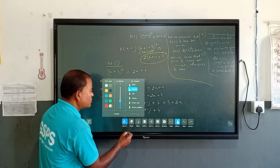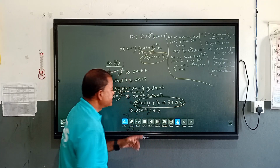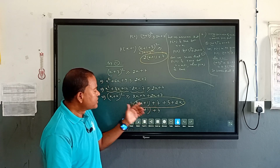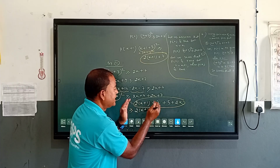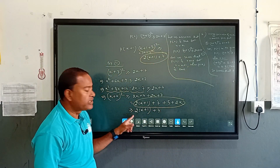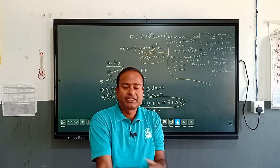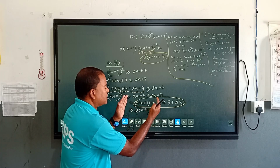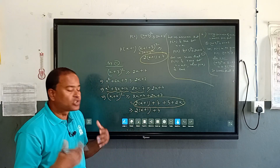So this expression contains all the terms of this one, that means 2 times k plus 1 plus 7 we have got over here also. So simply 2 times k plus 1 plus 7 is only a part of this whole expression. Any whole object is always greater than or equal to the sum of its parts, or we can say the whole object is always greater than its components. Like our two hands are less than our whole body. So dear students, the whole is always greater than or equal to its components. So we can write this statement. It is obvious in mathematics.